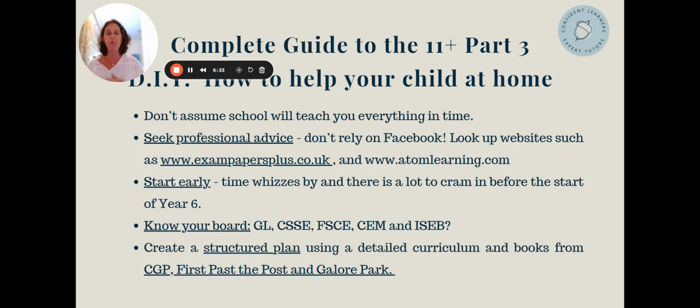Okay, so a lot of parents say, oh, we're working through the CGP books. That's great. The CGP books are some of the ones that I use. I think they're some of the best books out there. But just working through is not a plan, because you don't know exactly what your child has to learn. You don't know what order they have to learn it in. For example, you can't teach adding and subtracting fractions until you've done equivalent fractions and improper fractions, etc.